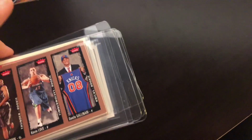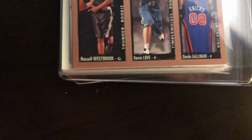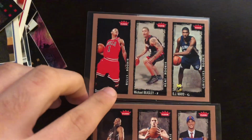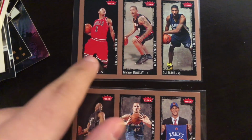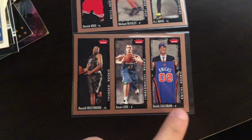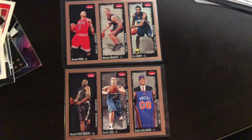So this is kind of like the cooler and actually more valuable cards that I found. This one I think is funny. So this is the 3-1. You saw this a little earlier. If you compare, this is 1, 2, and 3, or that might be wrong. This is the first through third draft picks: Derrick Rose, Beasley, and OJ Mayo. And this one would be 4, 5, 6, I believe. I might be wrong, but I just think it's funny.